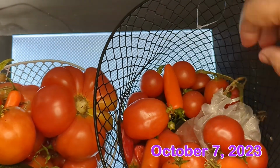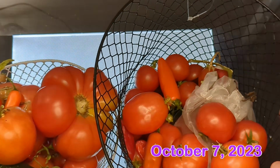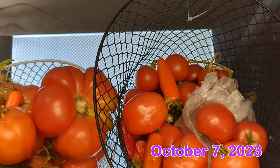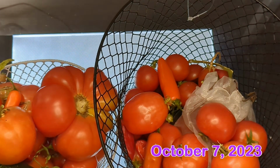So anyway, that's a look at some of the things I've harvested over the summer. I'm gonna pause it for 1 second and get rid of this tomato that I'm holding in my hand. And I'm back. Got a paper towel.